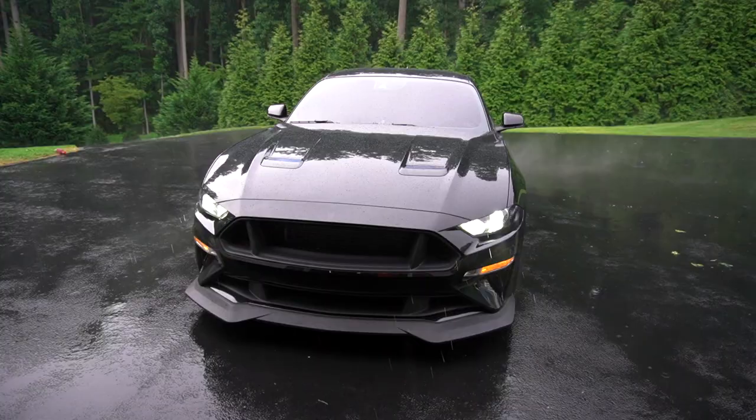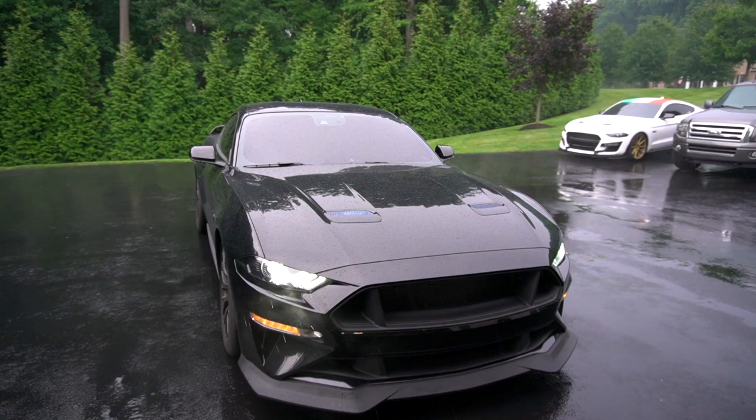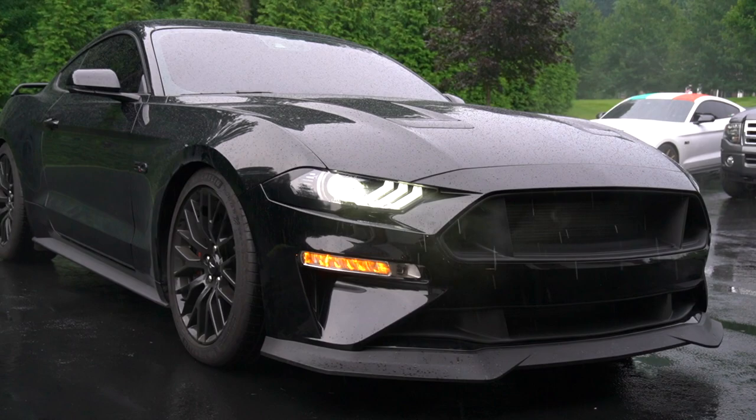That definitely looks better than the stock stuff, that's for sure. Sorry about the rain, but that looks so much better. A lot better than stock. Much meaner. I'm just worried about the front lip once you put the wheels on. What wheels?